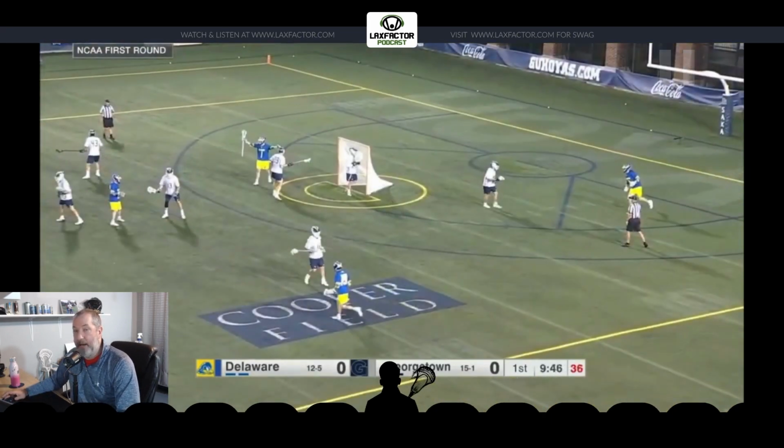All right, I'm going to stop it here. Here is going to be Delaware's first goal, and once again, the reason I highlighted that initial shot, where the feed to the backside shot was, is because we're going to see that again. We've got Georgetown, and this is obviously the help defender here. We're going to see Delaware attack up this side of the field. He's going to come into this 5-and-5 region, the sweet spot.